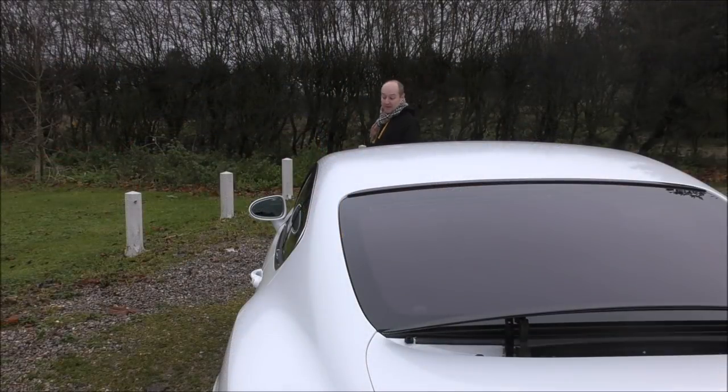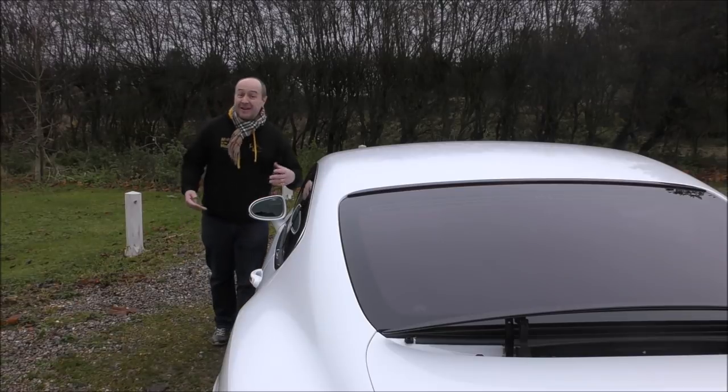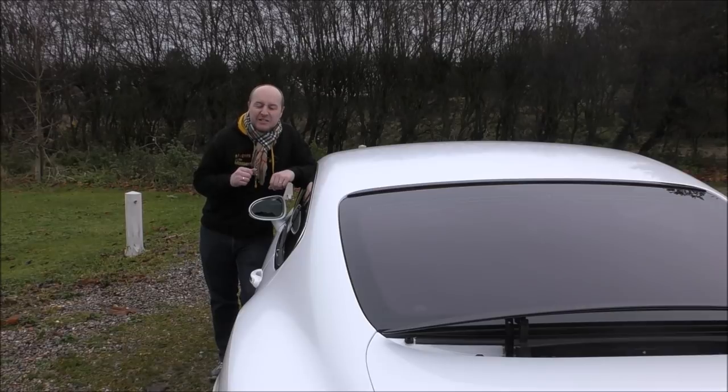Apparently, on paper, it does 16 miles to the gallon, but we all know what those paper figures are like. But again, who cares? Because it holds 90 litres of fuel. That's nearly twice as much as my 4.6 Mustang, and nearly 2.5 times as much as my 5-door Mini.